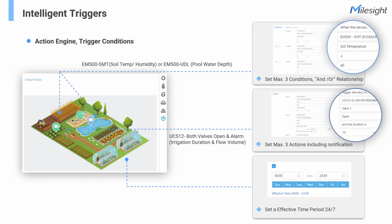Let users associate a maximum of 3 actions with a maximum of 3 conditions, apply each condition to each message, and trigger the associated actions if a condition matches or all of the 3 conditions match at once.